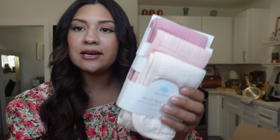Okay. Then I got the muslin burp cloths. I got a pack of three and I'm ordering more on Amazon. I'll link these down below. But these are just by Cloud Island. I like the pink.